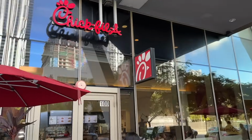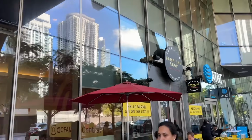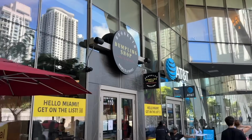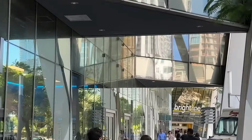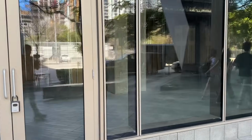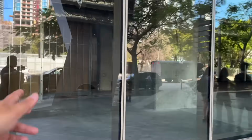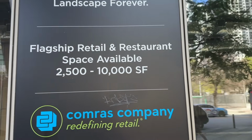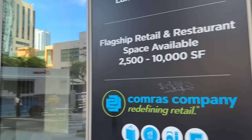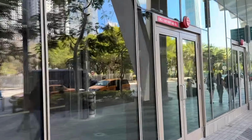It's really cool to see what they've done with the MiamiCentral station. So you've got Chick-fil-A outside, you've got a dumpling shop, as well as an AT&T, all integrated. And then of course Brightline at the very end. And they also have more space for perhaps another retail or restaurant, flagship retail and restaurant space available. 2,500 to 10,000 square feet. So I believe they can use this entire space as one place or section it off and have two. They do have separate entrances as well.